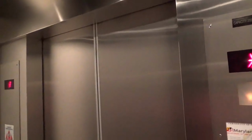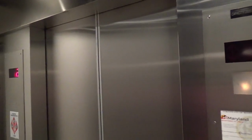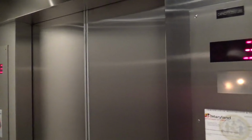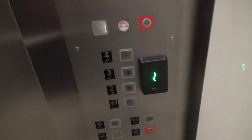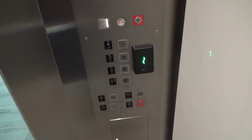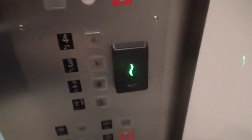Both sides have floor indicators. Two. Three. Here, four. I gotta be very quiet. Shh. I like those echo fixtures. Cool, aren't they? Let's go back to one.